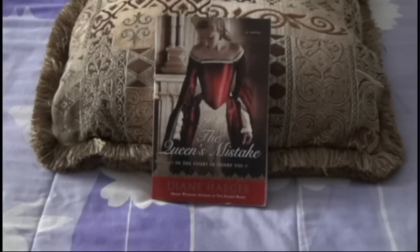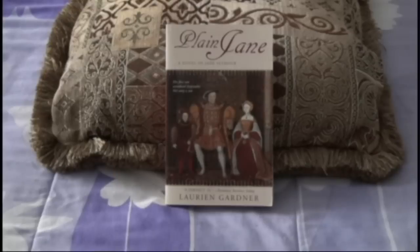The Queen's Mistake by Diane Haeger. This is about Henry VIII's 5th wife, Catherine Howard. It's probably one of the most sympathetic portrayals I've seen for her. In a lot of Tudor-based books, Catherine a lot of times comes across as really vain and whiny, and she kind of does that in this too, but it's not as annoying or irritating, and you really do feel for her by the end. Plain Jane by Lauren Gardner.